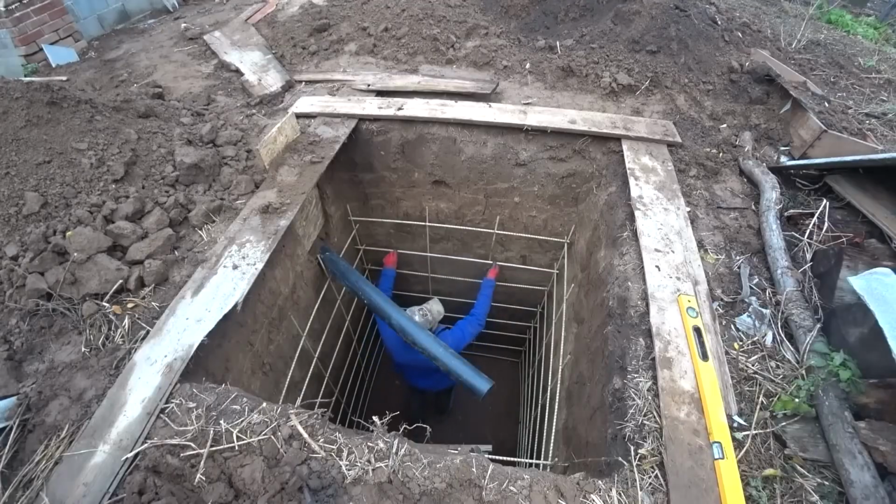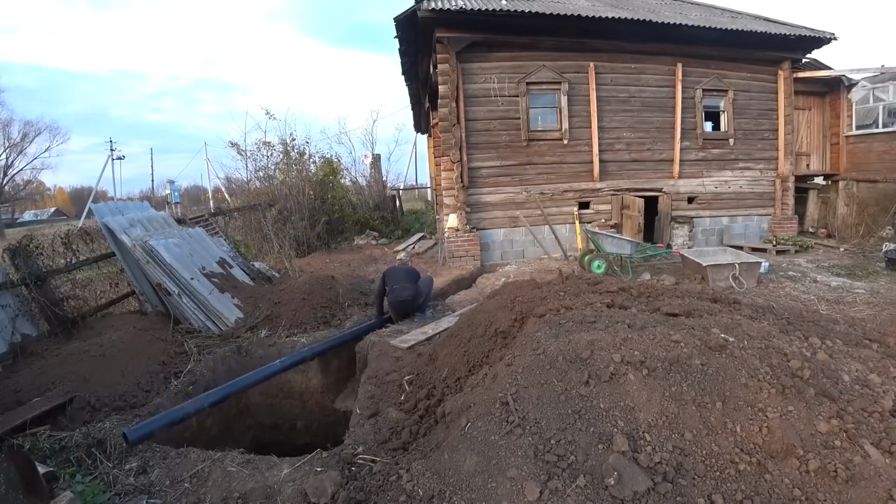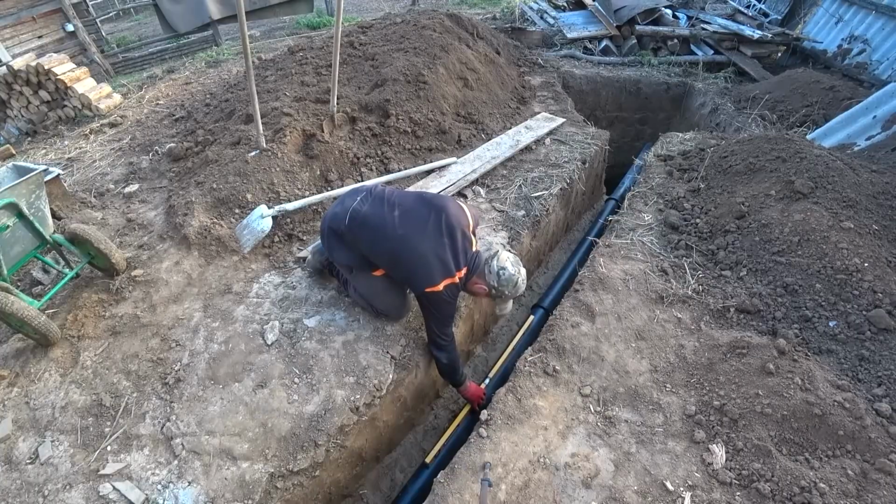Of course, I have a lot of experience with earthworks. I dug the septic tank pretty quickly. The depth is 3 meters and the width is about 1.4 meters. Next, I dug a trench, filled it with sand and laid the sewer pipe.